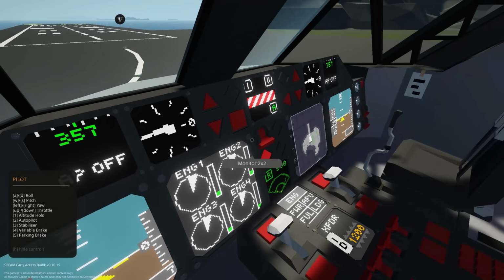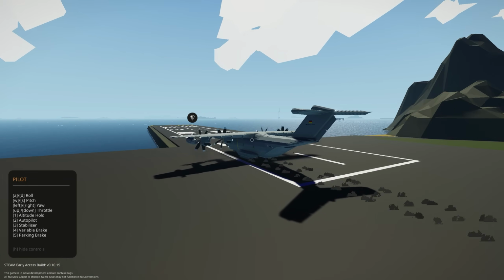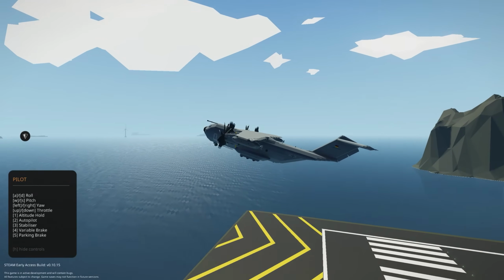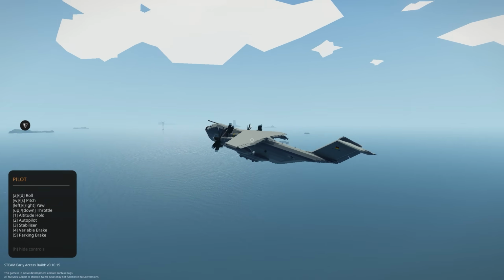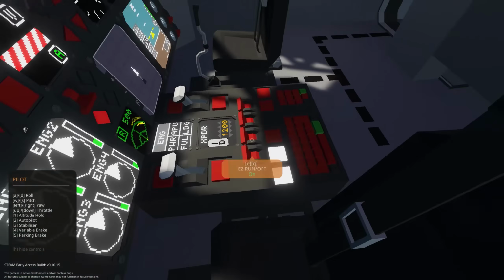Hopefully we have enough runway. I think I might have left the brakes on, but we didn't need them, that's fine. Awesome, look at that. Really cool. That looks awesome.